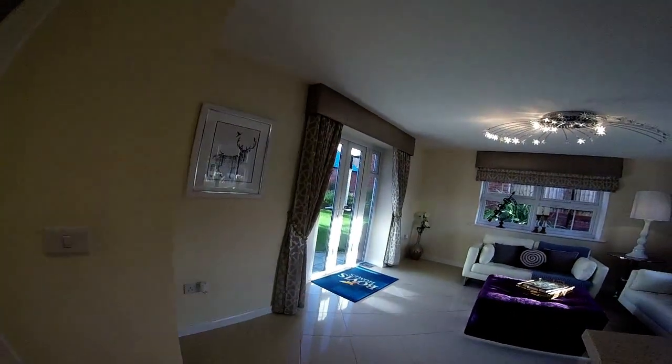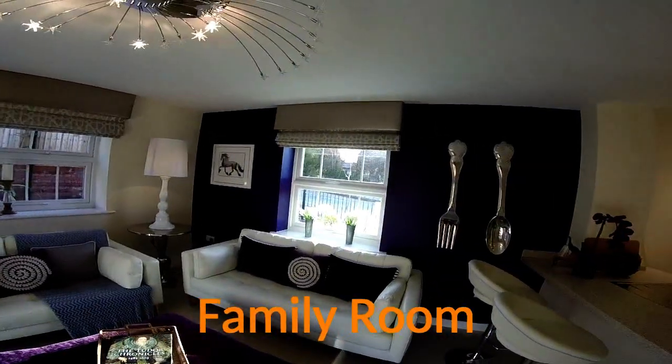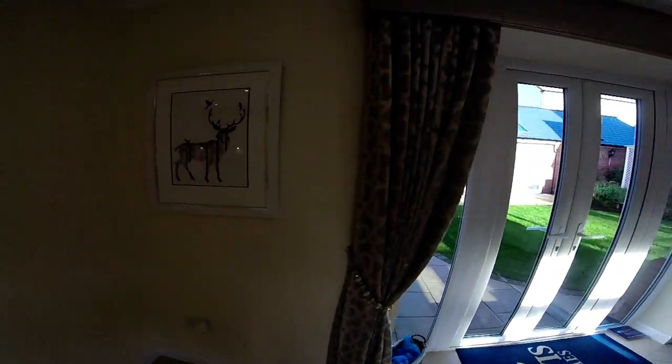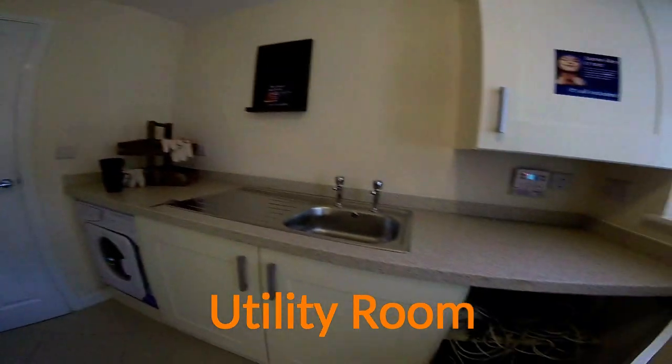And then at the back of the house here, we've got this family area with a breakfast bar. Again, abundance of windows, patio doors there, which take you out onto the garden. And if I just show you, you can see the patio doors there at the back of the lounge. So just in here, we've got a utility room with a back door. So this has got room for all your appliances. And an understairs cupboard as well, which is really useful for storage.